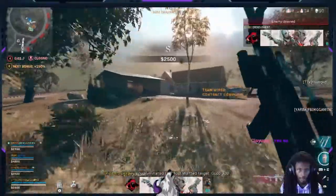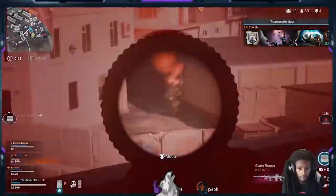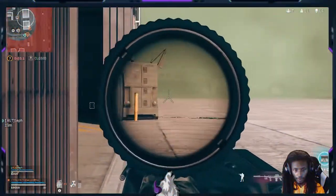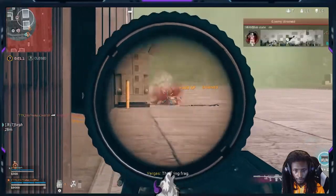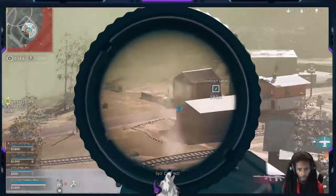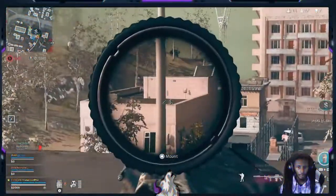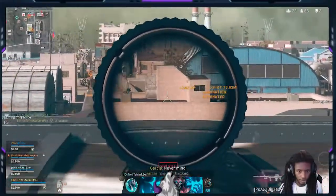Most wanted target eliminated. Ain't no way you needed me like that, but big beaming, baby. Hey, that's what this gun do. This gun really just melts anybody that it gets tight on. It doesn't matter if it's close or far. This gun is gonna take you out. And you don't have to be mounted up for it to not have the recoil. This gun can smack you from a distance.